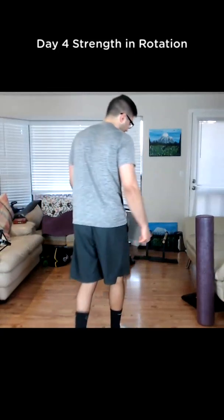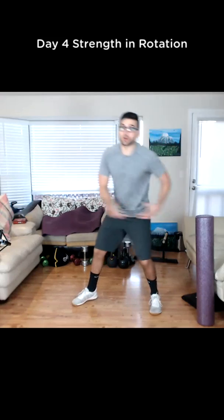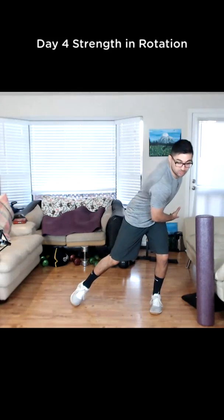Lunge fallouts. So we're gonna do 10 on each leg for these. We're trying to work on some different planes of motion today. I'm gonna go forward, back. So from here, feet together. We're gonna fall out to one side and we're gonna try and shift. We're actually gonna rotate our upper body. You can think about if you had a medicine ball and you were gonna throw the medicine ball to the other side to help you really rotate your body.